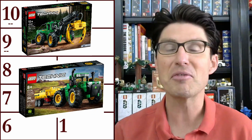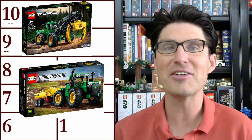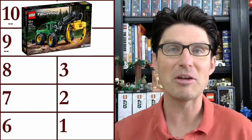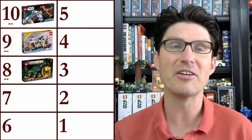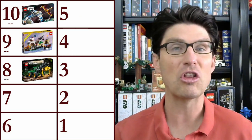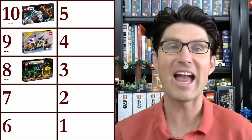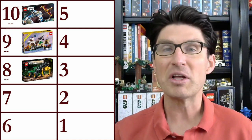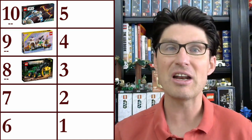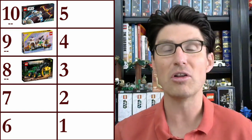The tractor is definitely getting a lot more buzz, but I am going with the $200 skitter. Yes, it is overpriced. I'm sure we'll be able to get a good discount, but it is in the first wave of John Deere sets, and it is the first large John Deere vehicle, and this one comes with a lot of good pneumatic action features. So although it might have a longer hold time than the tractor, when we look at some comparables, we'll see that a lot of these construction and maintenance Technic sets have done really well over a longer hold time.